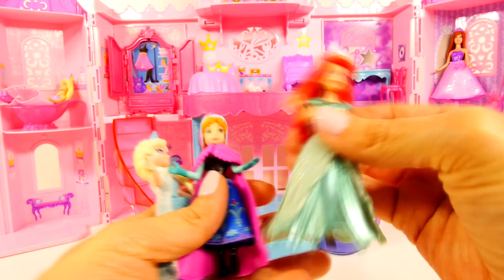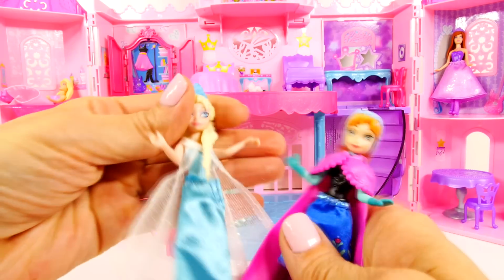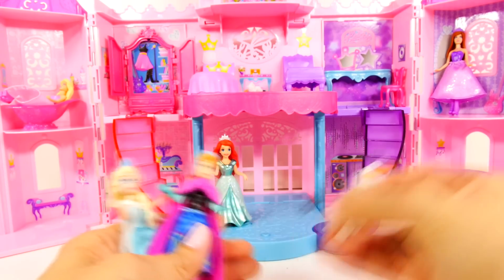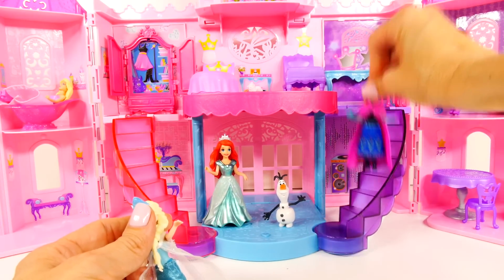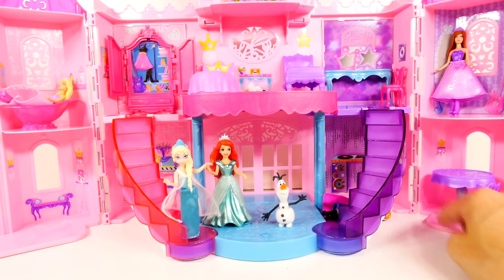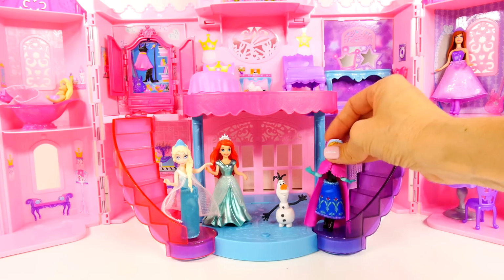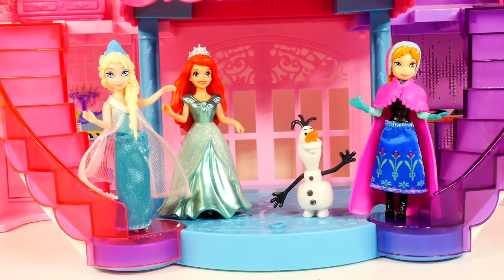So this is Princess Ariel, and she would work perfectly here. And of course, Queen Elsa and Princess Anna, and ta-da, Olaf. They would all work really well, and you could use this with all of your little dolls that are the smaller size. Let's see if we can get Anna to stand up. Of course not. How about Elsa? Oh, it's a miracle! Let's see if we can try Anna again. She usually stands up easier because she can lean back on her cloak. Oh, I did it. So there we have Queen Elsa and Princess Anna and Olaf and Princess Ariel all standing and hanging out on the stage.